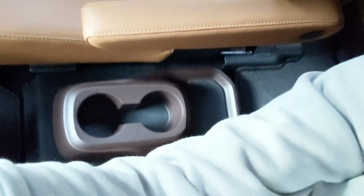Okay, I'm gonna do my best to climb out of here. Yeah, this cup holder in between the captain's chairs here definitely has to be designed to be stepped on because there's really no way to get out without stepping on it. Let's hop back in the front seat and I will share more of my thoughts about the new Highlander.